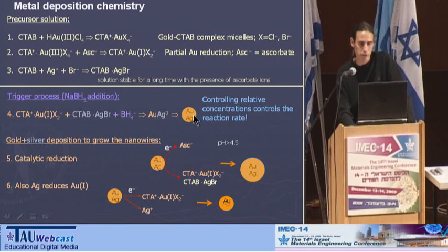We believe that those seeds, precipitating together with the surfactant on the substrate, are initiating the reduction of the metal together with the construction of this mesoporous material. And then a catalytic reduction of the rest of the metal over these initial seeds can progress using the ascorbate now as a reductant. And silver itself can reduce gold. Basically, gold can replace silver in the growing particles.